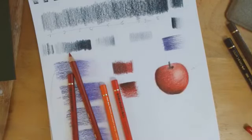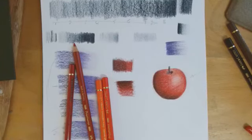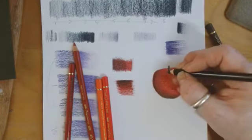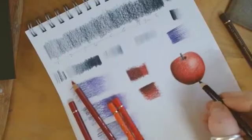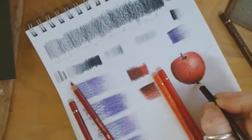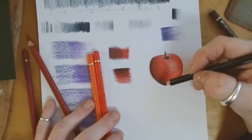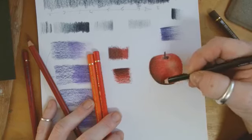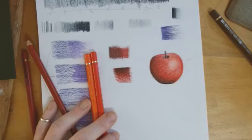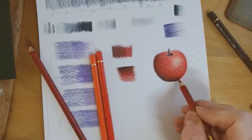When I put the white down first, I went back on and smudged it in, to get that lightness sort of thing. Now I use the black very sparingly, seriously sparingly. That's a bit too dark down here, so I'm going to go in with my reds. Okay.